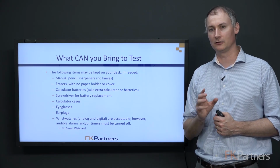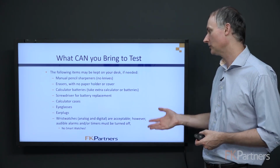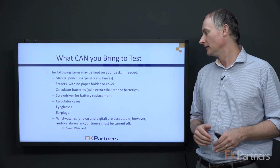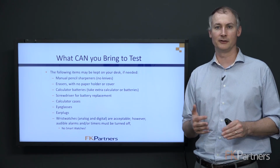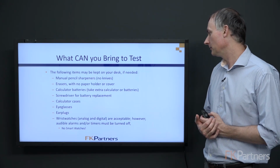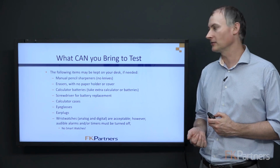Make sure, though, that the alarm is off. Also, make sure that it's a simple watch, not a smartwatch. No smartwatches are allowed. So, simple wristwatch, no timer or timer turned off, no alarm turned off, these types of things to make sure that you don't make any noise that could distract other candidates on test day.